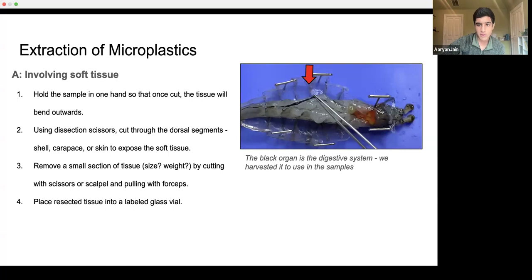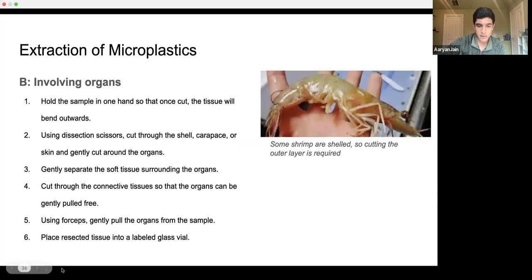This is involving organs. You can see it has a much tougher shell. So we would use scissors to cut through the shell, carapace, or skin, and gently cut through the organs or around the organs. We gently separated the soft tissue surrounding the organs, cut through the connective tissues so that the organs could be pulled free, and then gently pull the organs from a sample and placed into a labeled glass vial.